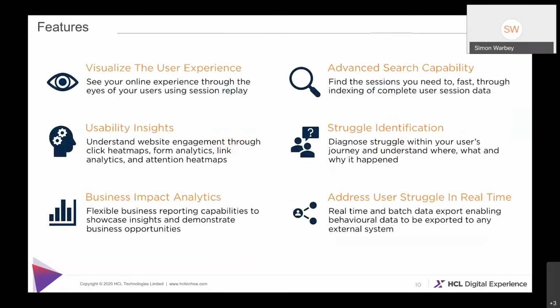So how do we address those items? Well, the core features of Unica Discover are visualizing the user experience through session replay, usability insights, that's heat maps, link analytics, form analytics, and more. Business impact analytics, so it's identifying business opportunities and the impact. Through the advanced search that we have, which is fast, flexible, allows you to very quickly search all of that indexed data that we capture.